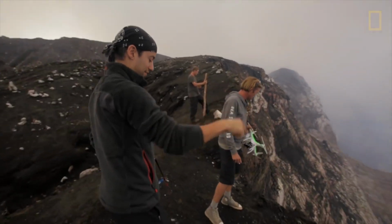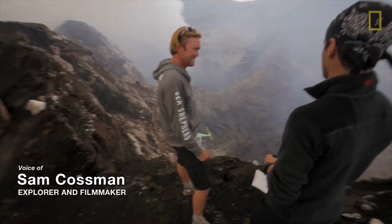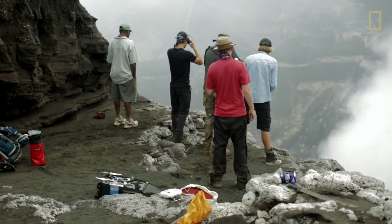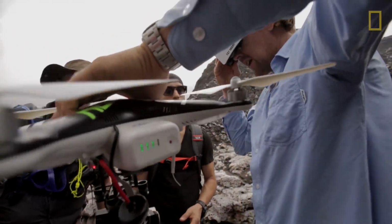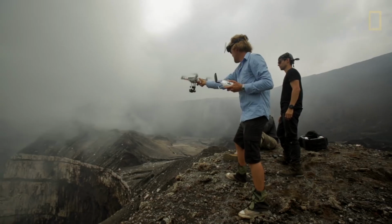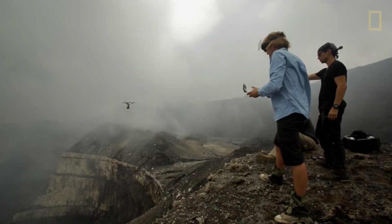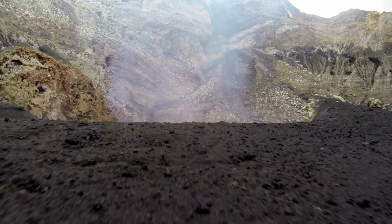I wanted to share the Marum Crater that's located in the island nation of Vanuatu by bringing a team with me and documenting this place in a way that's never been seen. The drone that we used is called the Phantom 2 Vision Plus. We had also GoPros mounted onto these particular drones with gimbal devices so that no matter how much they shook, the video remained stable.